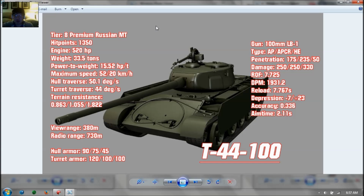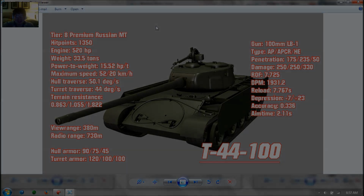Elevation is 23 degrees per second. Good. Accuracy is better than Russian guns, 0.336. Aim time is 2.11 seconds. So, yeah. Very good accuracy, surprisingly, for the gun because it's Russian and generally you have 0.35 accuracy, so that's pretty decent. But armor wise, it's just a T-44 with side skirts, and yeah, is it worth it? Yeah, we'll discuss that later, but it's not as interesting.